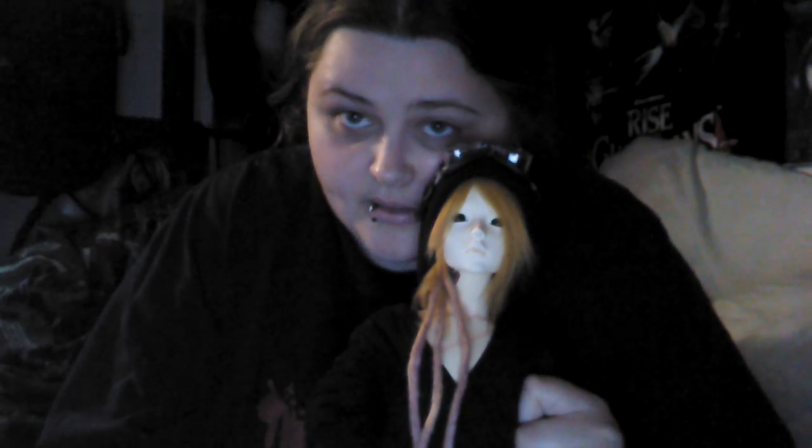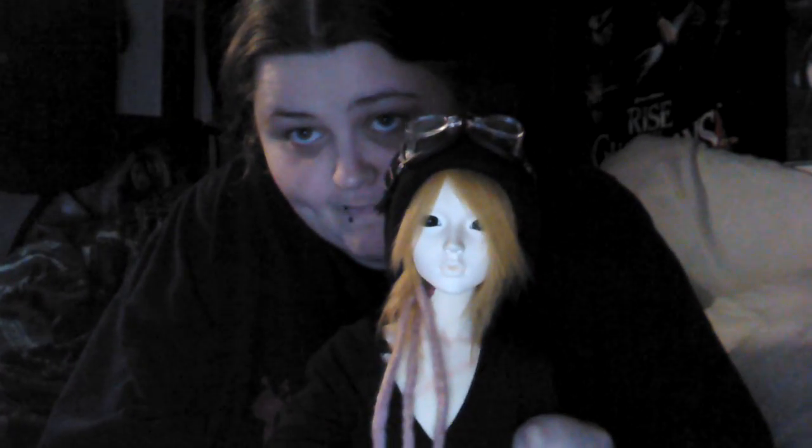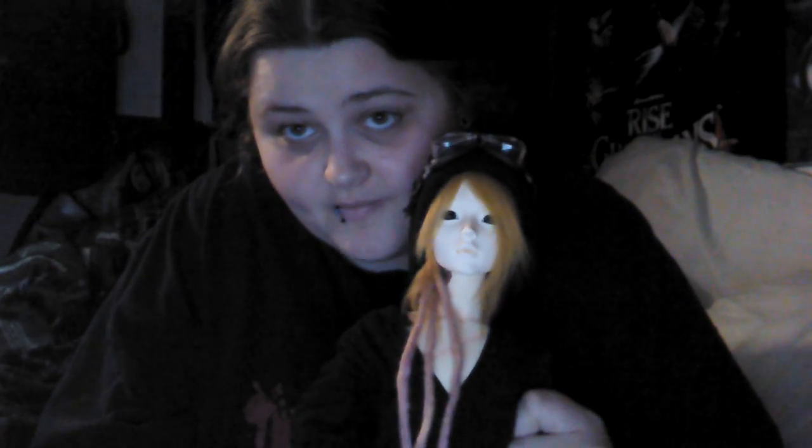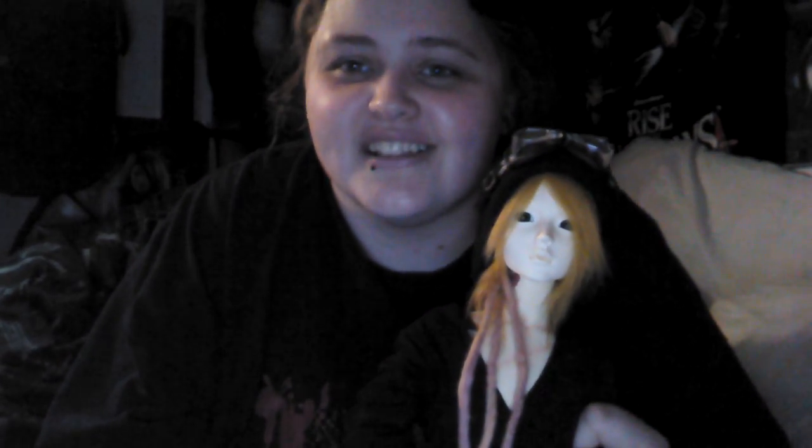Also, I find it absolutely hysterical, and I wanted to mention this. I swear Volks sells a toothbrush for styling your doll's hair. A really expensive toothbrush for styling your doll's hair. I'm never gonna get over that. Just use a very soft toothbrush. It's okay.